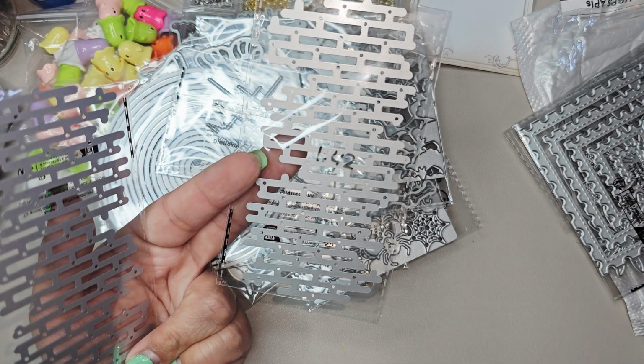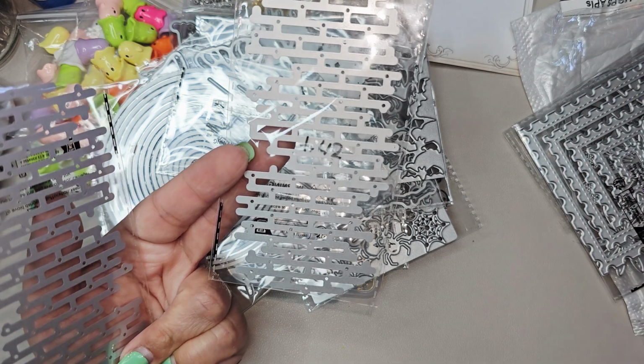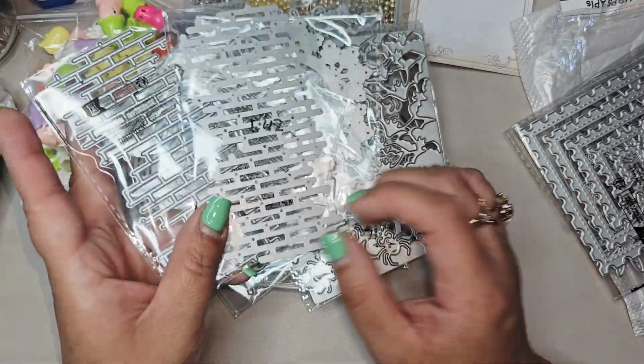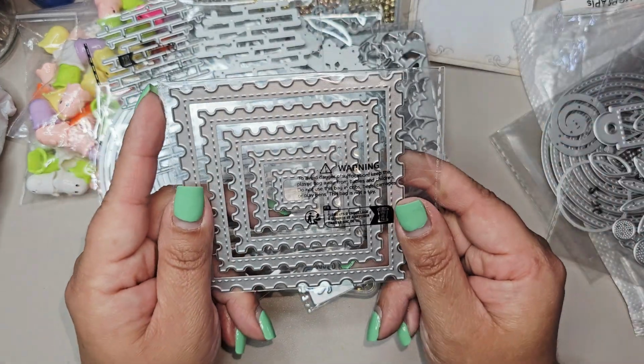I guess because our fire department is like a brick building, so I don't know why I immediately thought firefighter, but I think it'd be a really cool background for that as well. Stamps. I love me some stamps.